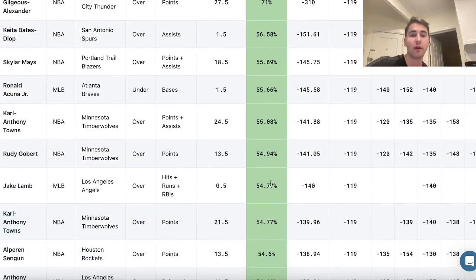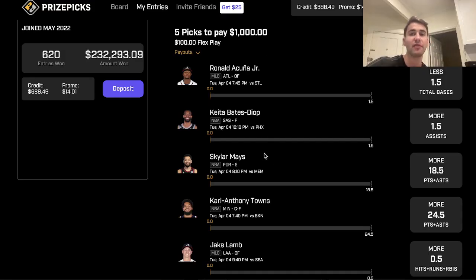And then we go down even farther. Jake Lamb over half of a hit plus run plus RBI. So if Jake Lamb has 1 hit, 1 run, or 1 RBI, this play will cash. And you can see DraftKings has the over heavily favored at minus 140. So this is a great play to include. So I went with this 5 flex.